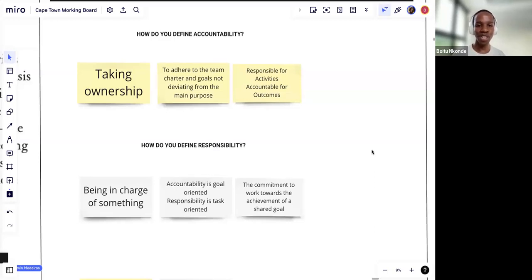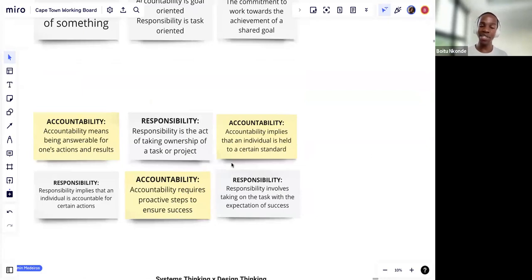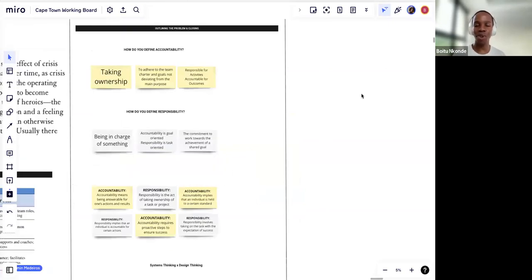Thank you so much. So these are the ways in which accountability and responsibility differ from one another. Accountability means being answerable for one's actions and results, while responsibility is the act of taking ownership of a task or project. Ownership has been mentioned, actions and results. Accountability implies that an individual is held to a certain standard, which we have referenced in one of the definitions shared. Responsibility implies that an individual is accountable for certain actions. That is true. Accountability requires proactive steps to ensure success, while responsibility involves taking on the task with the expectation of success. And I hope this also helps you think about maybe a task that you've been made accountable for or responsible for in some capacity.